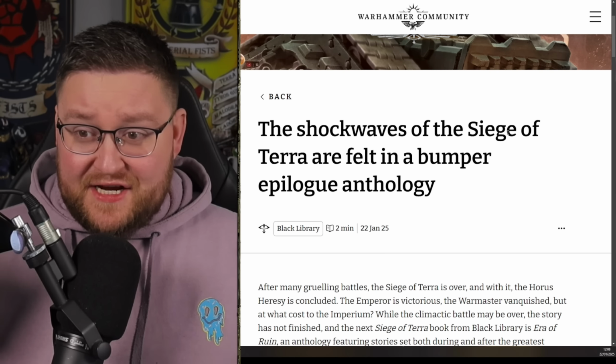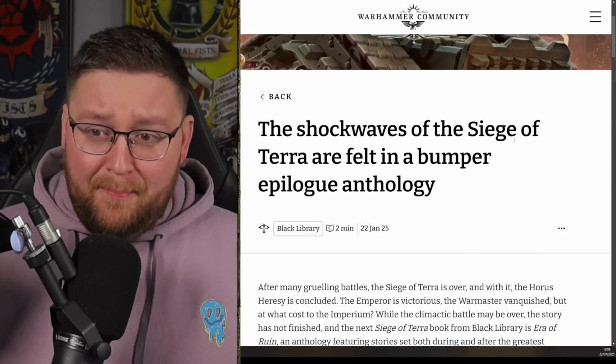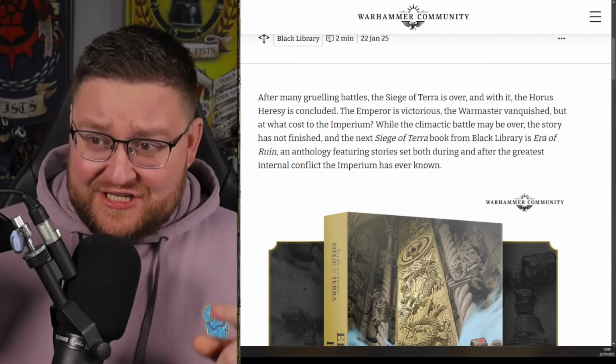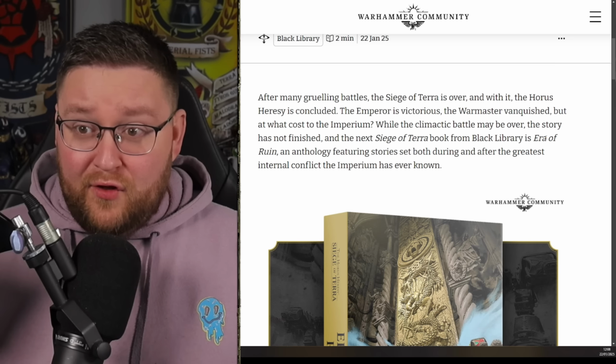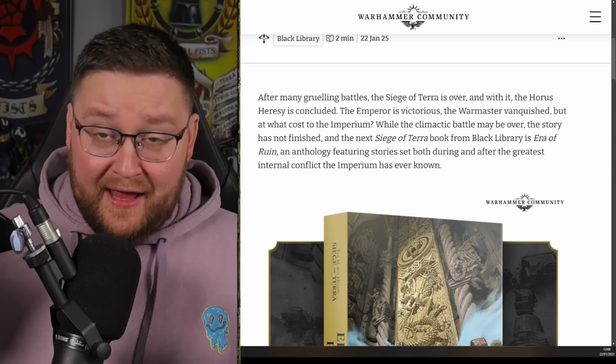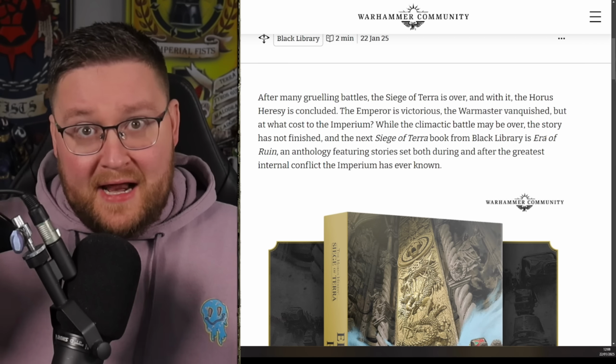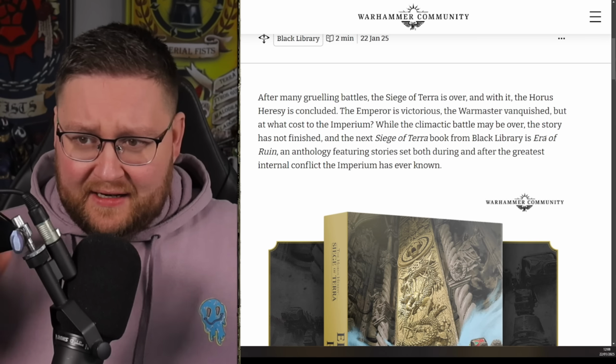The shockwaves of the Siege of Terra are felt in a bumper epilogue anthology. It says, after many grueling battles, the Siege of Terra is over, and with it, the Horus Heresy is concluded. Finally, which means maybe in February, next month, we could get a big announcement of the Scouring series. I'll go into that later on in the video.